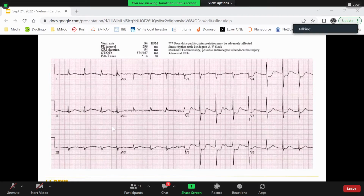So let's look at this EKG. And like we talked a little bit about, you know, the PALES mnemonic, right? So what do we see right here? What are we concerned about here?